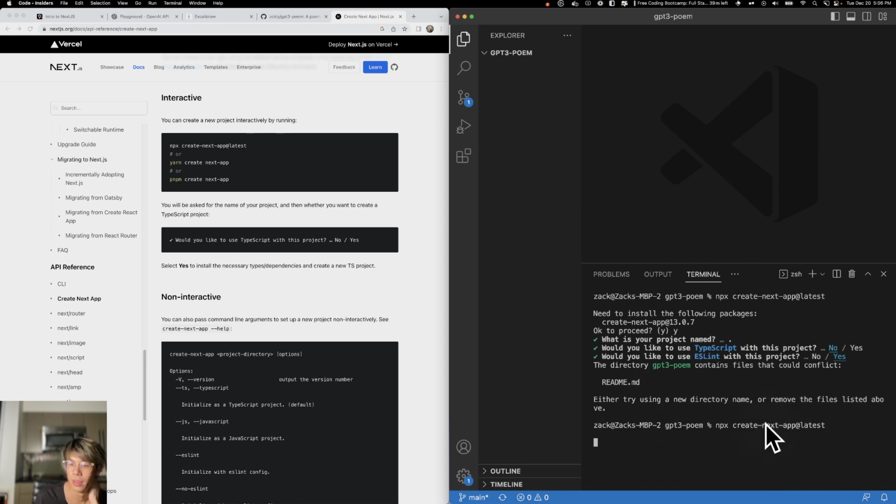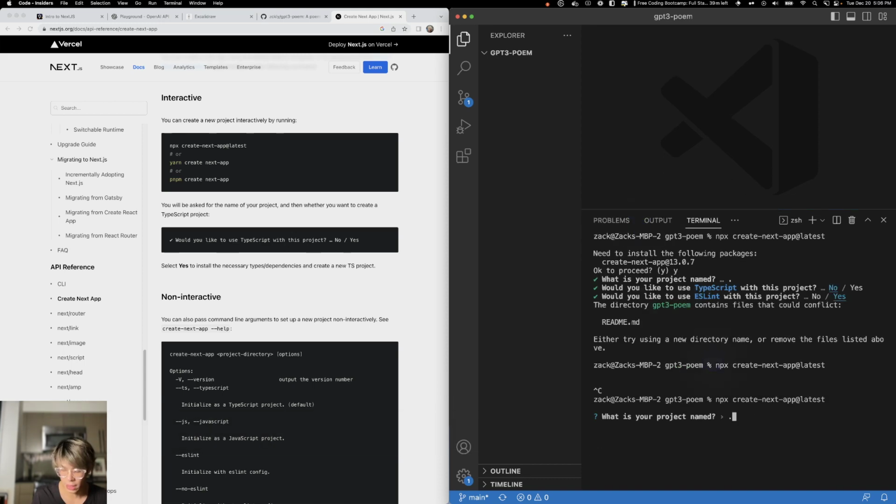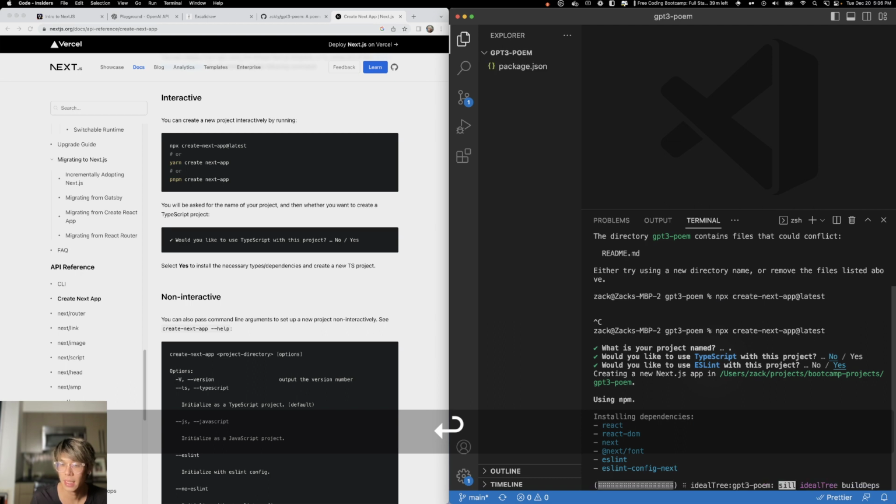What's going on? It's not working, so I'm going to cancel it and start over. Okay, there we go. I'm going to say dot because I want to create a current folder. No TypeScript. Yes, ESLint. There we go. All right. So now it's going to install everything and set up our brand new NextJS project.